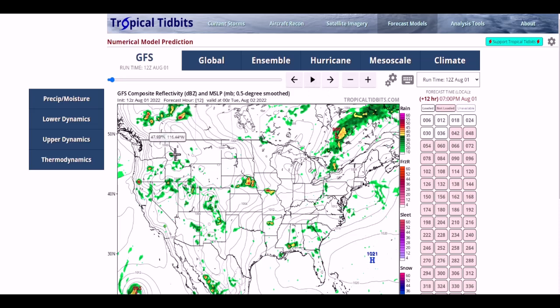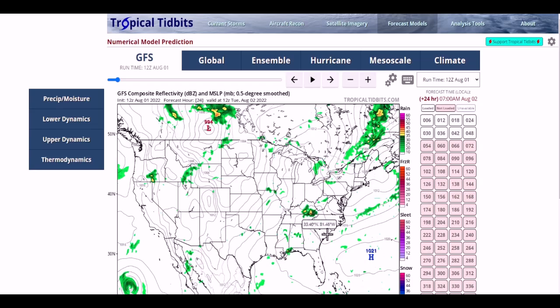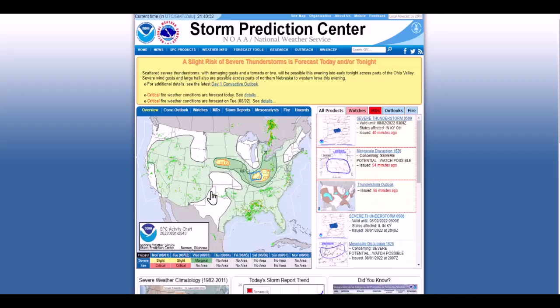So the storm I'm talking about is right there across the northwestern United States, and it is taking its time delivering showers and storms across southern Canada. We do have a few areas of interest across the United States today. The Storm Prediction Center does have a few areas that have a slight risk for severe weather, so that is definitely something to watch for.